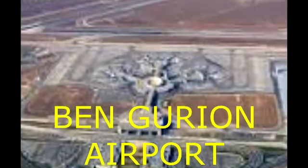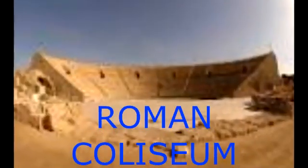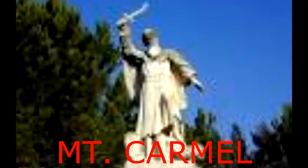Most trips to Israel start at the Ben Gurion Airport, which is quite near to the modern city of Tel Aviv. Just south of Tel Aviv is Joppa Harbor, where Jonah tried to escape from God in a boat. North of Tel Aviv is Caesarea Maritime, where we see both the Roman Aqueduct and the Roman Colosseum. East of this ancient Roman city we find Mount Carmel, where Elijah battled with the prophets of Baal.